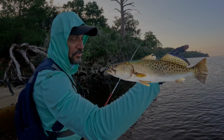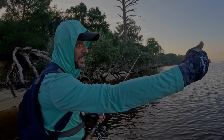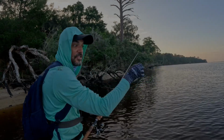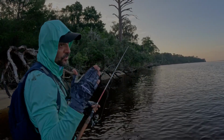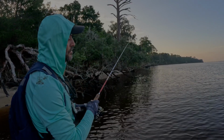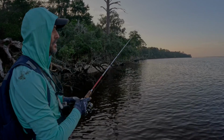So sometimes I go a little deeper for trout, but they'll follow a bait in. If you cast your bait way out there, then they'll follow it in and then strike as soon as you pause. Second there's a pause, bam, they just nail it. Or they'll tail whap it, just like that, to stun the fish. So sometimes you think you have a bite, but it's actually a trout just smacking it with their tail.